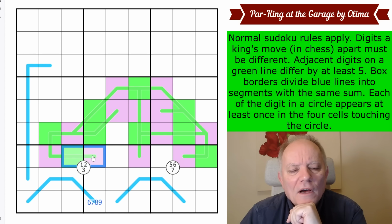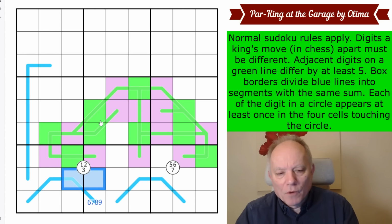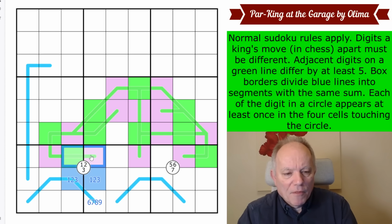Oh, this is 1 high and 1 low above this one, on this 1, 2, 3 quadruple. These must both be low from 1, 2, 3, because you can't put them both into these cells. Okay, great. Does that have to be high? Not if 5, 6, 7 went here. This could be low, I think.